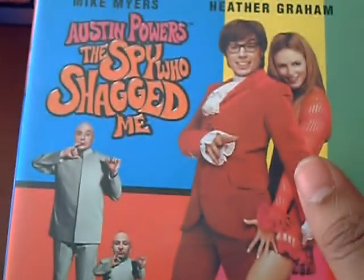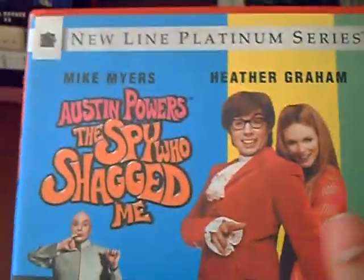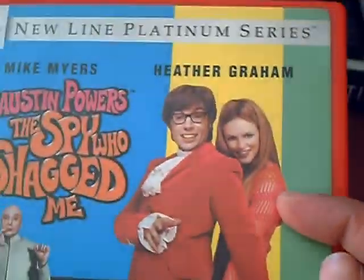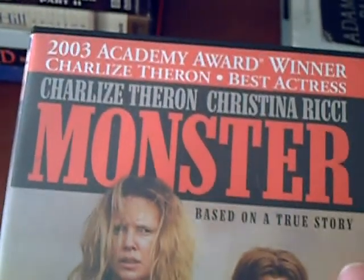Really like the Austin Powers series. First one's my favorite one, then this one, because they introduced Fat Bastard. I want my baby back, baby back, baby back. Get in my belly. Just really, I don't know. There's something about Austin Powers and Dr. Evil and Fat Bastard that I like. And Heather Graham is insanely hot in this movie, so yeah, lots of fun. Really like Austin Powers.